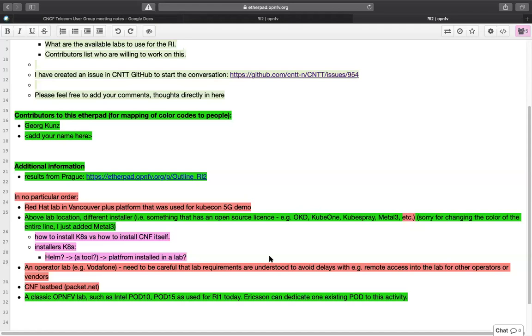So I might push back a little bit on that, Frederick, which is, even if we did that survey and had perfect information, I don't know that we're ever going to want to say, oh, you must use Kubespray to install your Kubernetes in order for it to be CNTT RA2 compliant.